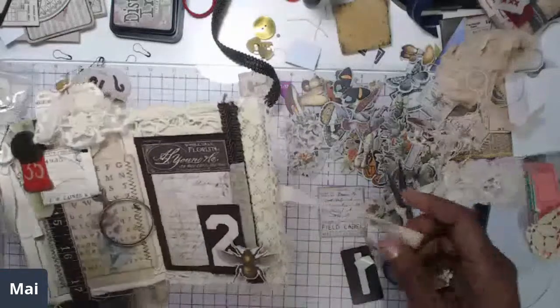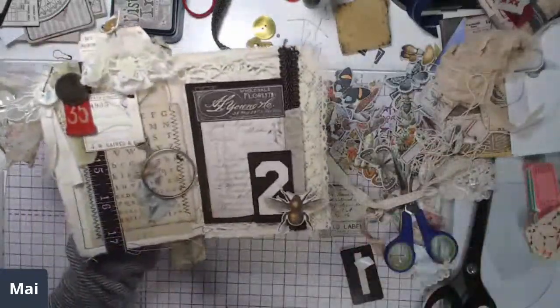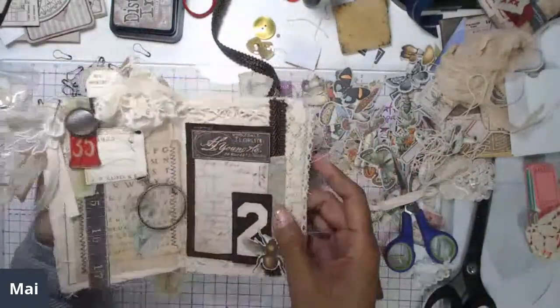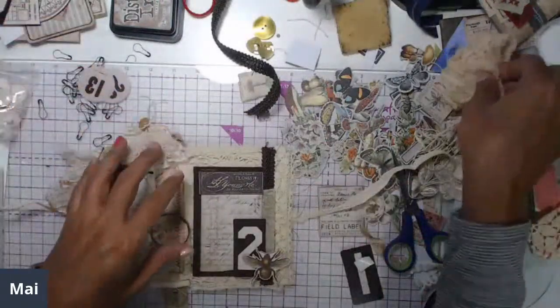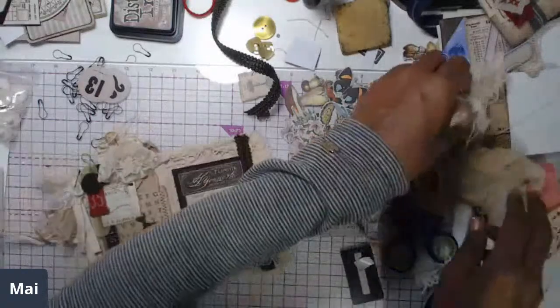All right, so there's that pocket. Cool. And this one's kind of gluing down. And then here. Oh, thank you, Miss Jane. I love it. A mess on my desk, guys.